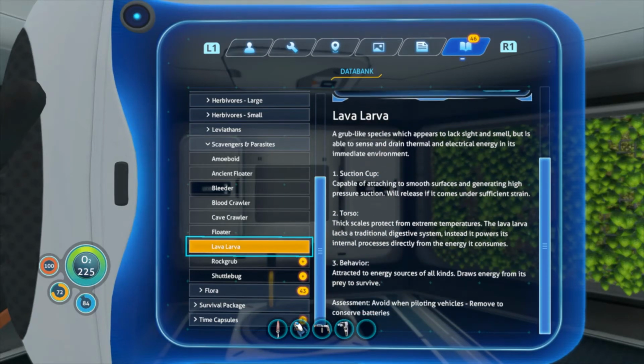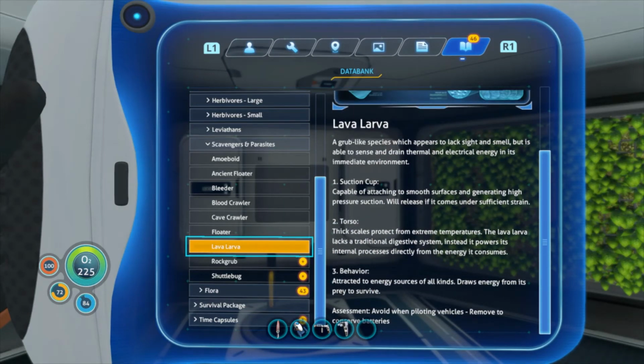Number 1, suction cup. Capable of attaching to smooth surfaces and generates high-pressure suction, will release if it comes under sufficient strain. Number 2, torso. Thick scales protect from extreme temperatures. The lava larva lacks the additional digestive system. Instead, it powers its internal processes directly from the energy it consumes.